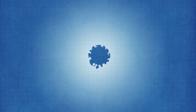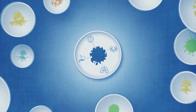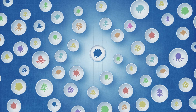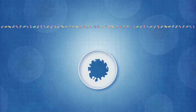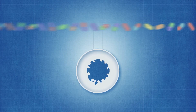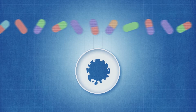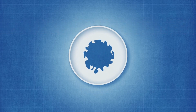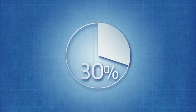Cancer is often thought of as one disease affecting different parts of the body. But in reality, there are actually more than 100 different types of cancers, and there are more than 400 different drugs and drug combinations available. This makes the task of choosing the right cancer treatment very challenging, and that challenge is reflected in the response rate among patients being treated, which today is around 30%.